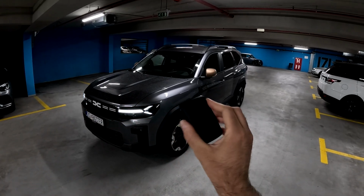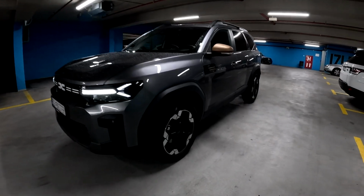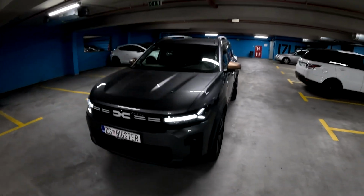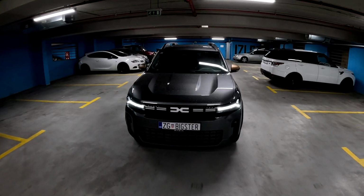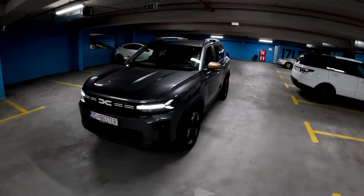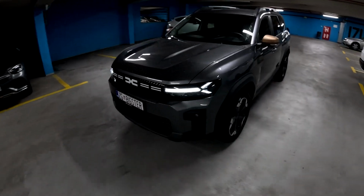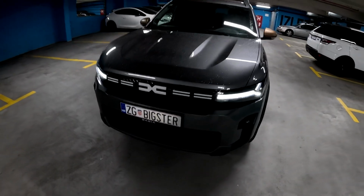Today I am taking you on a night point of view drive with this car, the new Dacia Bigster. This is the new SUV from Dacia. It looks amazing, very nice and robust styling. So this car is bigger than Duster. 4 meters 57 is the length of the car. You see the robust styling, and by the way, the model in our video has got the lovely specs.